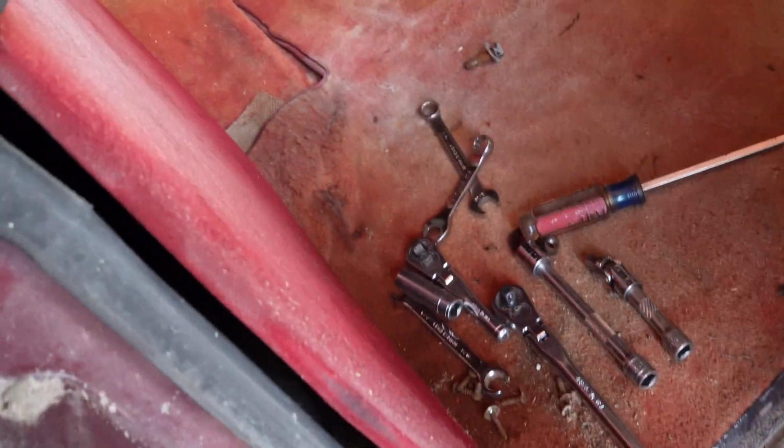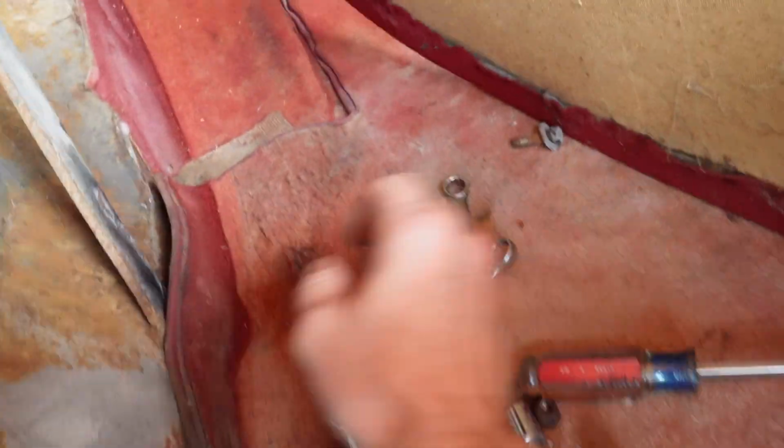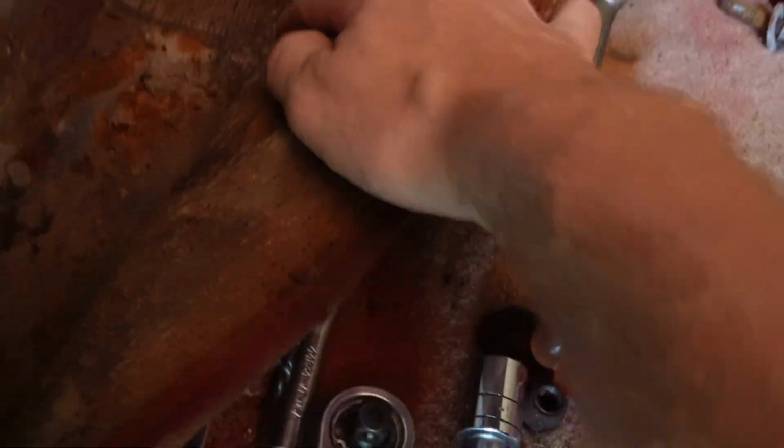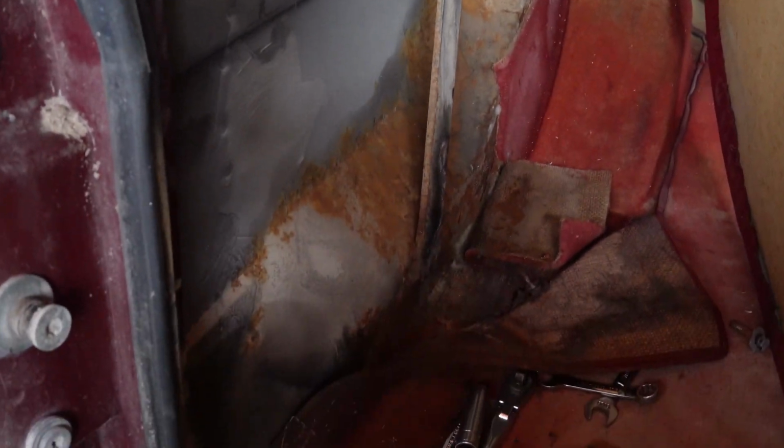Everything else is looking pretty good. I've only found one spot that is really bad as far as rust goes. Let's get this out of the way. And let's see, scoot that out of the way. Scoot that back. And there's actually, it's even still a little bit wet down here. If I pull this back even further, you can see a hole right there going straight through. And I'm not sure how bad the damage is. I'm assuming it's a wheel well for the spare tire that used to be mounted right here on this bracket.